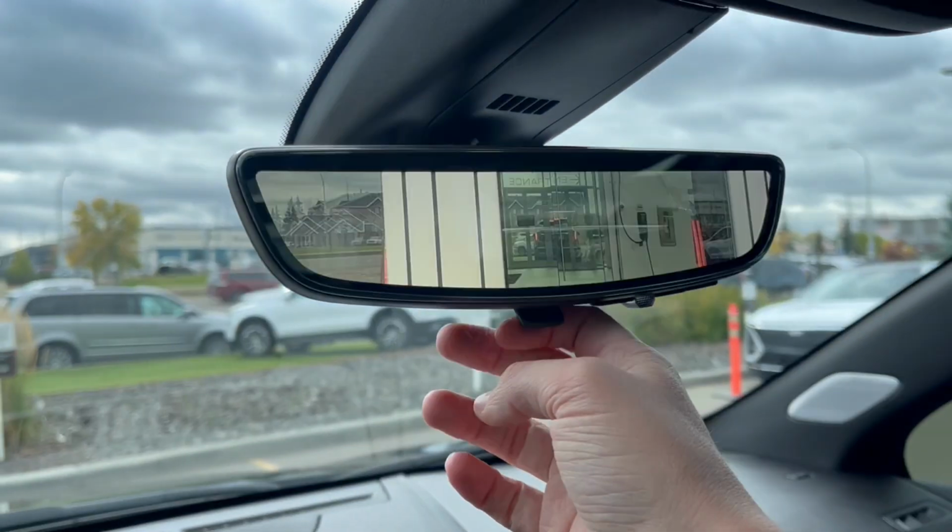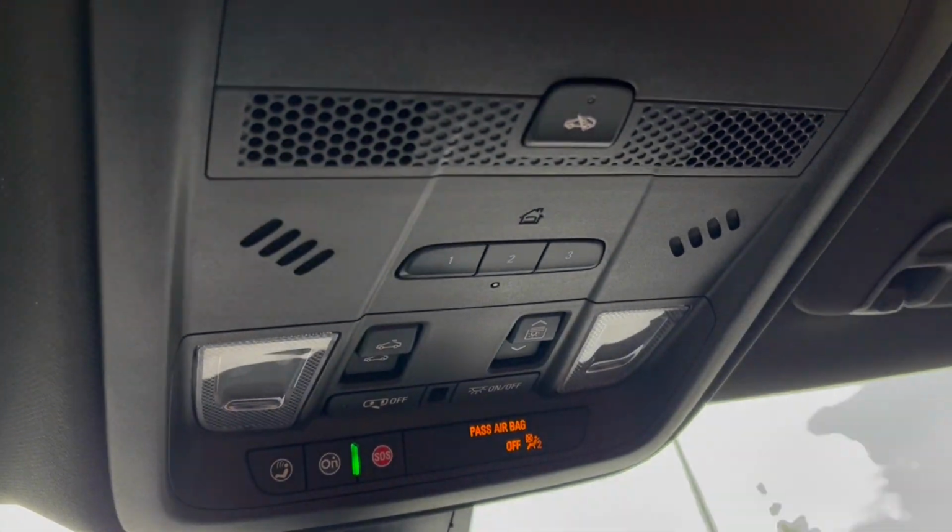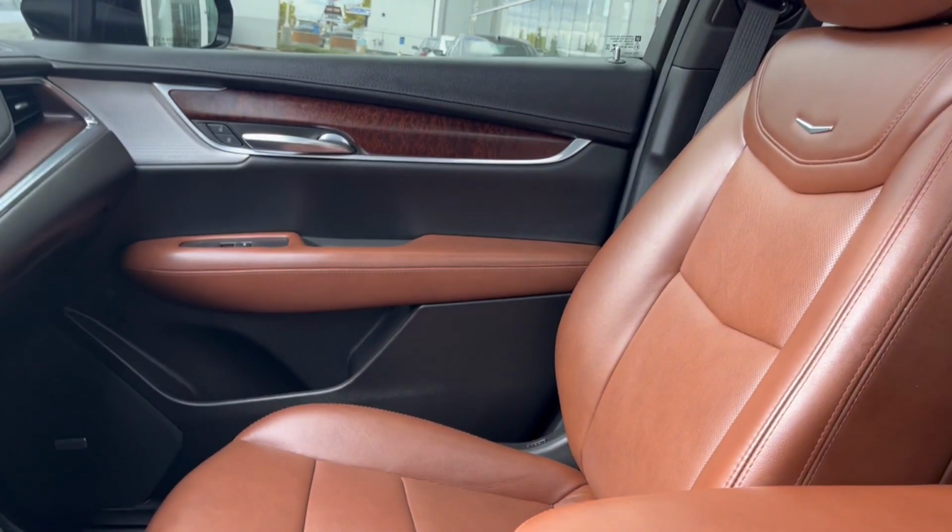Up top, you have the digital rear view mirror, as well as OnStar and SOS with 2 dome lights, universal garage opener, and the sunroof controls. Here's the power sunroof, and here's the other side of the vehicle.